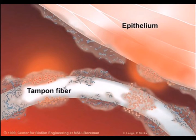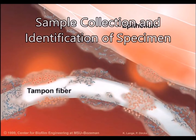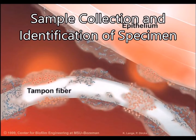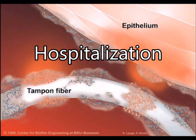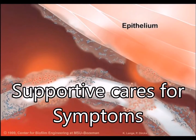There is no specific test for toxic shock. Patients will likely provide a blood and urine sample from their vagina, cervix, or throat. Patients may also receive a CT scan, lumbar puncture, or chest X-ray to the affected organs. Current treatment includes hospitalization, antibiotics, blood pressure stabilization medication, and other supportive cares for other side effects.